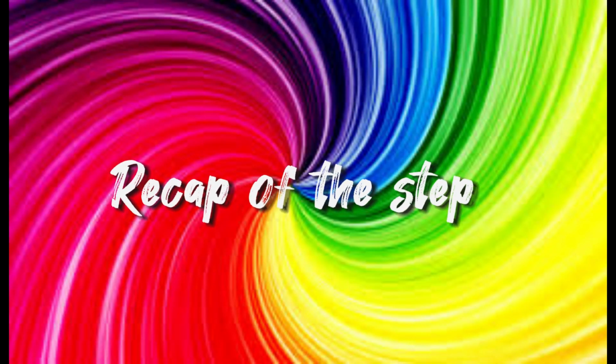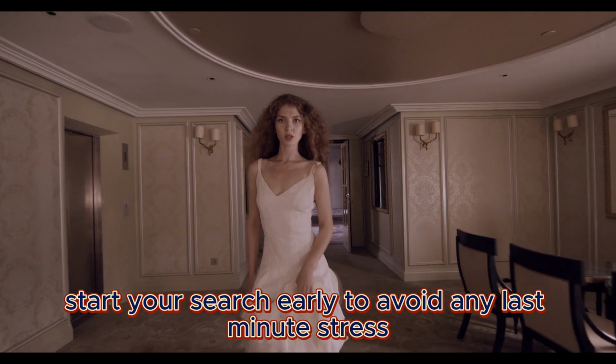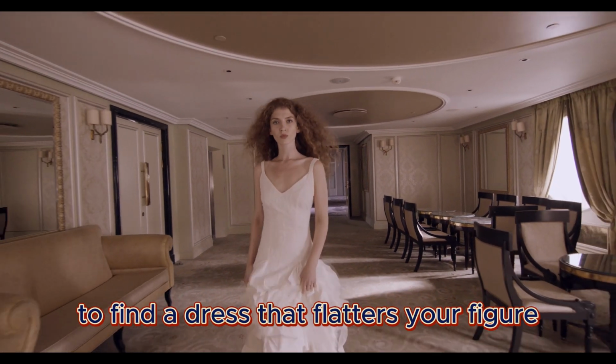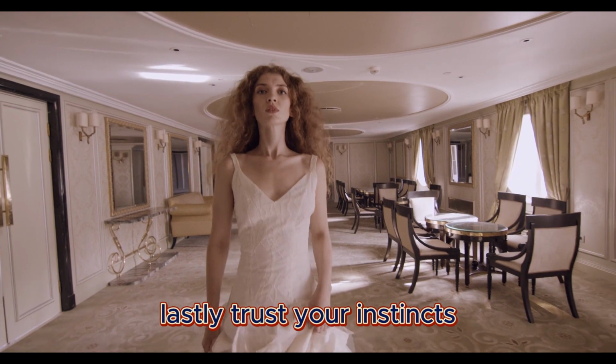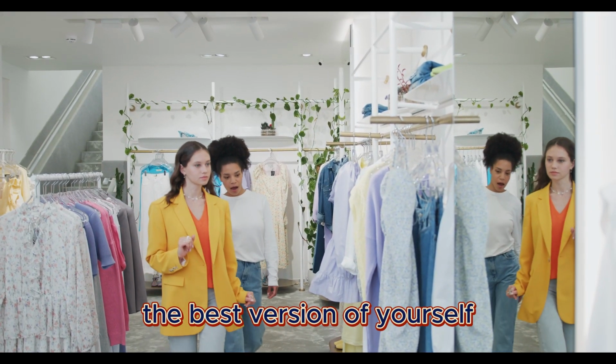Now let's recap the steps we've discussed. Start your search early to avoid any last-minute stress. Understand your body shape to find a dress that flatters your figure. Do your research on different styles and fabrics, and set a clear budget to guide your choices. Lastly, trust your instincts. The perfect dress is the one that makes you feel like the best version of yourself.